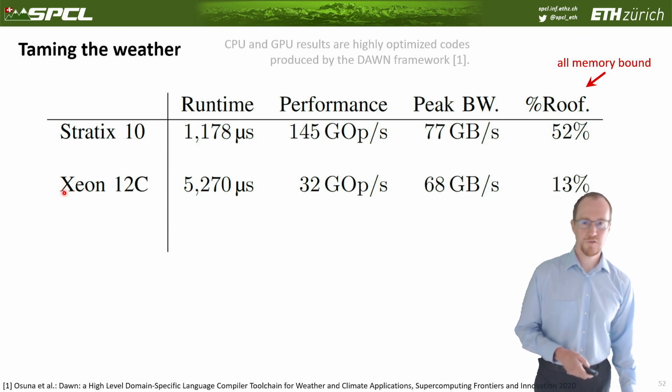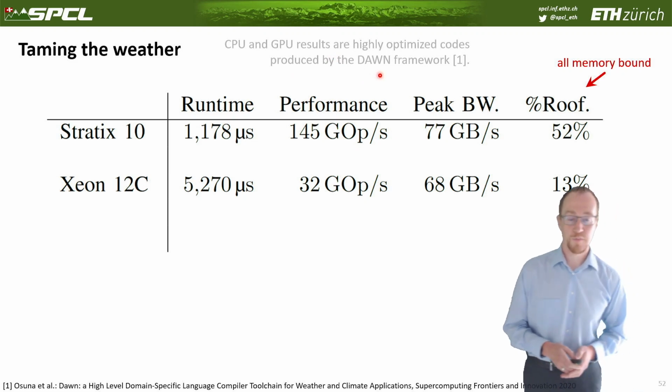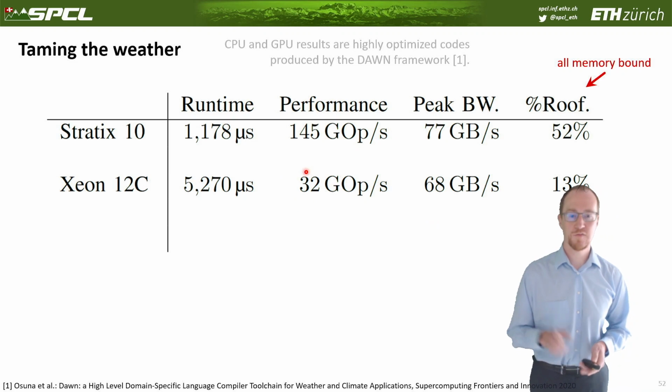So now if we compare this to the Xeon 12-core machine, we're using all 12 cores. By the way, this code is highly tuned code coming from the Dawn framework, which is MeteoSwiss's prototype, highly tuned implementation for their own codes. So this gives very respectable performance. This machine has a peak bandwidth of about the same, but a much lower utilization because the memory access is quite complex for these. Here we can generate memory access controllers that stream it very nicely. Here in the CPU case, we need to load these cache lines, and it's quite problematic. So we only get 32 gigaops per second. So we are much faster than a highly tuned 12-core Xeon, which is quite nice.